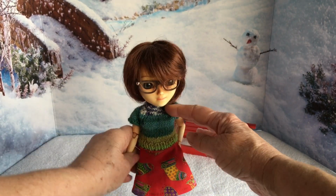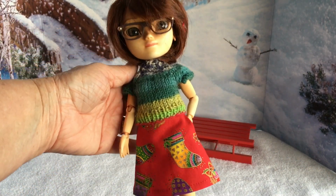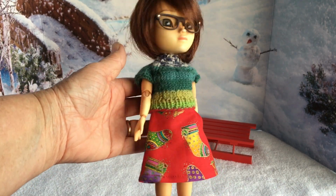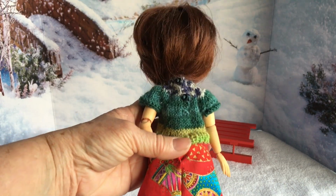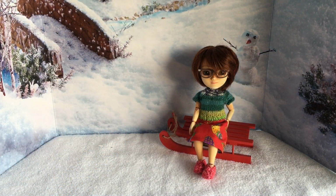So yeah, there she is with her newest outfit, Christmas skirt, little short sleeve sweater. And yeah, again, I've knitted it in the round part of the way. So she's quite pleased with that, and let's see who's got dressed today.